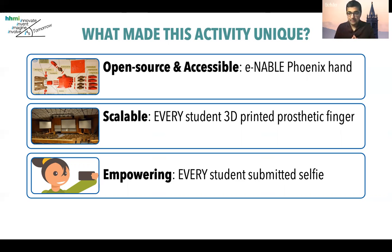Every student 3D printed a prosthetic finger. And this was also empowering. Every student, along with their 3D printed finger, actually submitted a selfie in front of that 3D printer. We did this because we want students to see themselves as a part of the community, fully immersing themselves through this idea of taking a selfie. All in all, we feel that this very much made this activity 3D printing for all. Students from all backgrounds, students from all levels of expertise were very much being a part of this technological community. The sense of belonging was starting to be fostered.